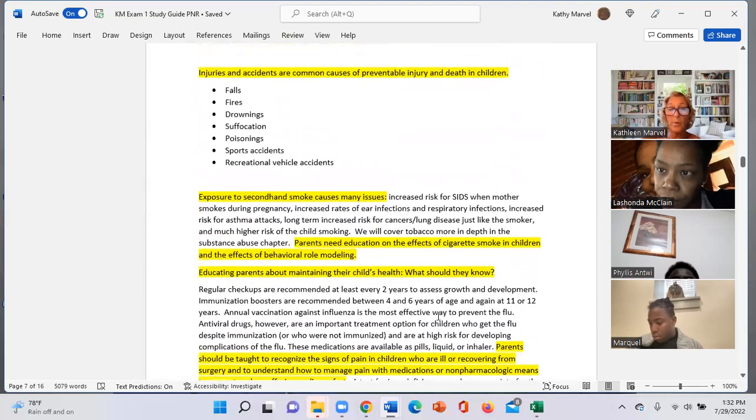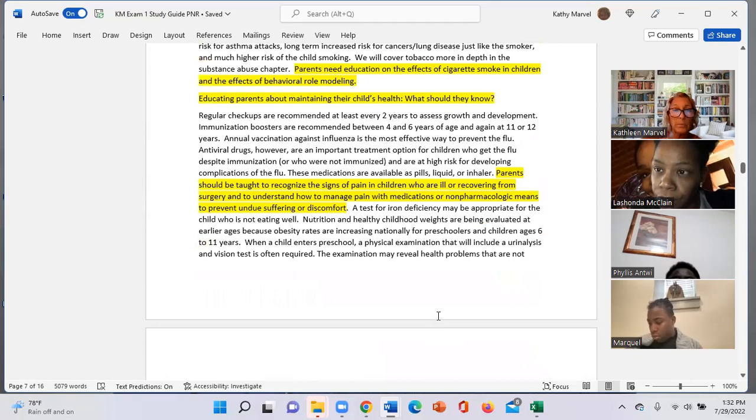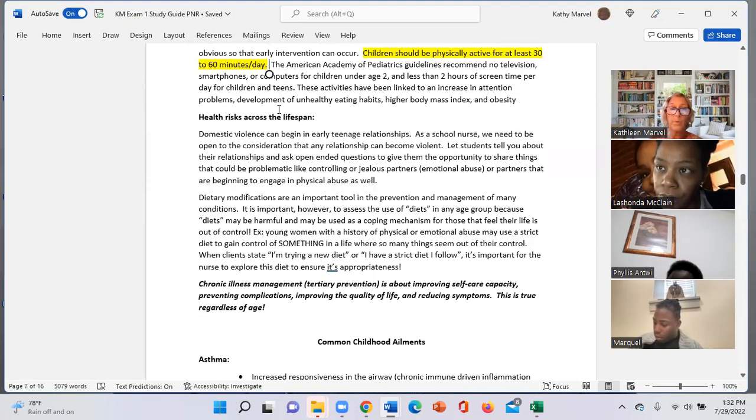Okay, so this is a nice summary of educating parents about maintaining the child's health. This is all about suggestions for growth and development. So when you're doing your family assessment, your health assessment, like we talked about in week 2, this is a nice summary of what you can educate parents about. And we also talked in week 2 about health risks across the lifespan. Remember, if you're in community nursing, you're working with clients across the whole lifespan.